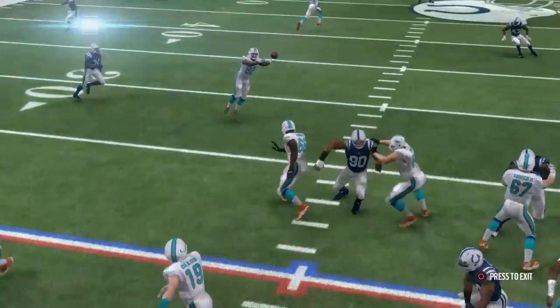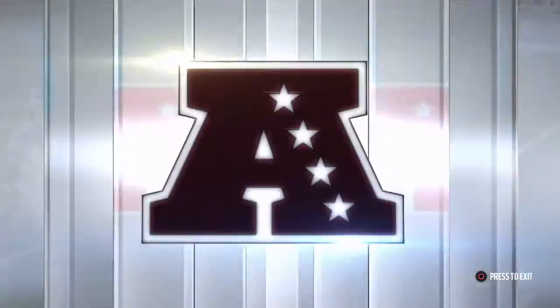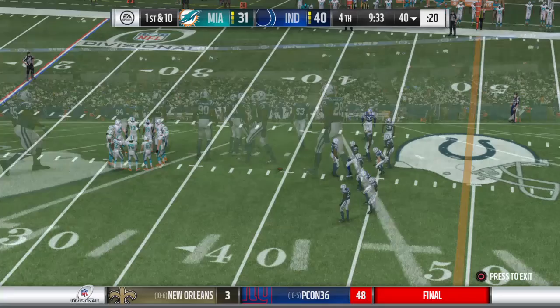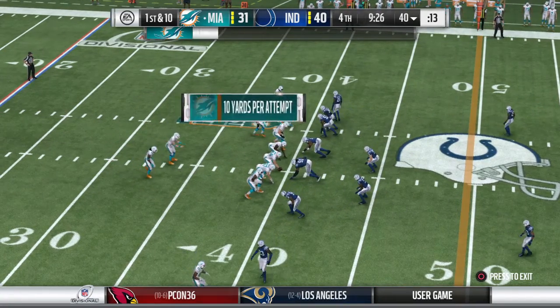And he was able to find a very soft spot in that zone coverage. I love that term, Brandon. That soft spot where you find the open area, set up, and catch the football before the hard collision comes afterwards.